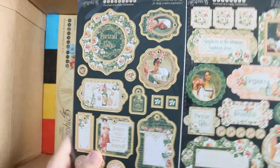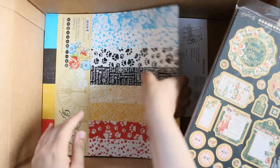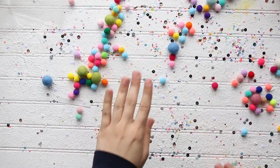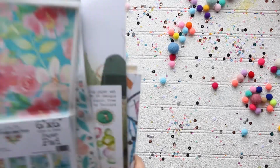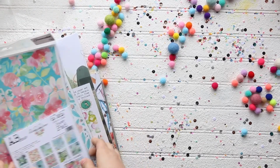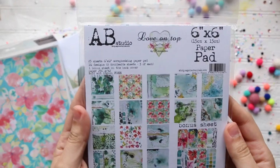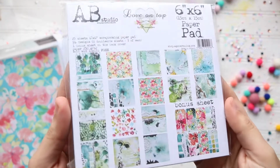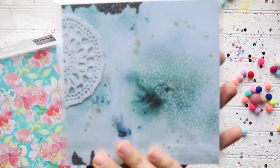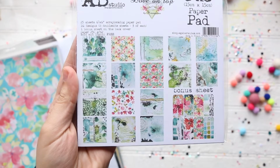So this is the first haul from Graphic 45. Hi everyone, I have a haul to share with you and it's my order. It's my first time to try this company called AB Studio and they sell paper. Oh, beautiful. Let me show you.